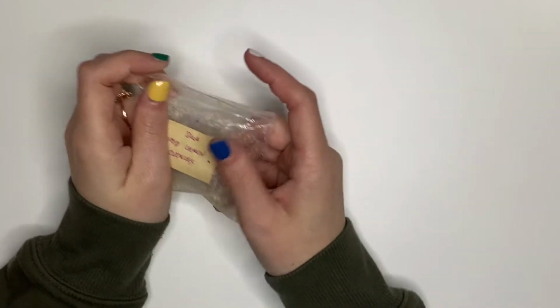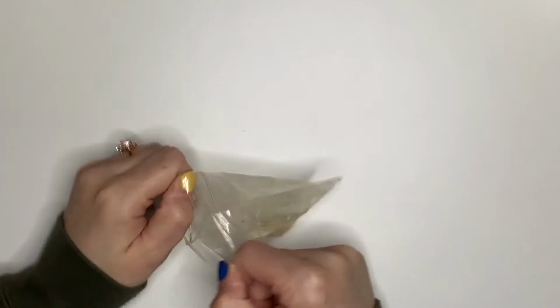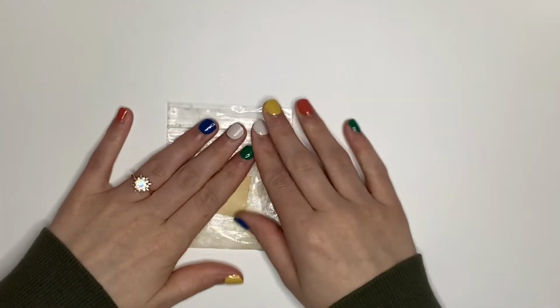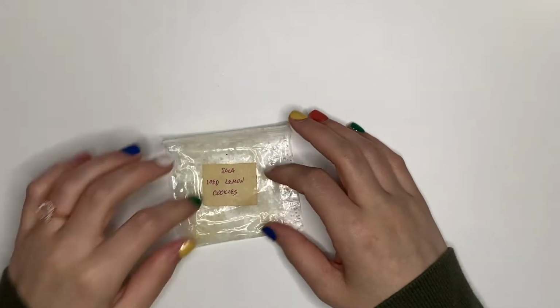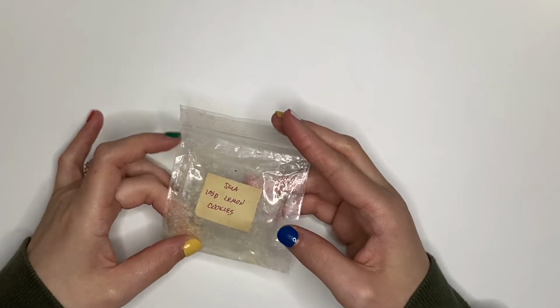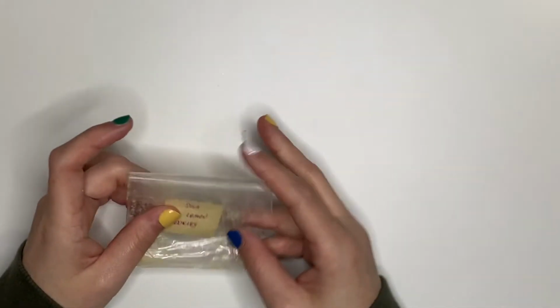This one makes me sad. This is from Sassy Girl Aroma, Iced Lemon Cookies. I got this as a sample, and I know that Sassy Girl Aroma got herself into some drama last year. I don't know the details, so I'm not going to speak on it, but from what I've heard, I will not ever purchase from her. I got this in a D-Stash, and it was phenomenal, but, you know, here we are.